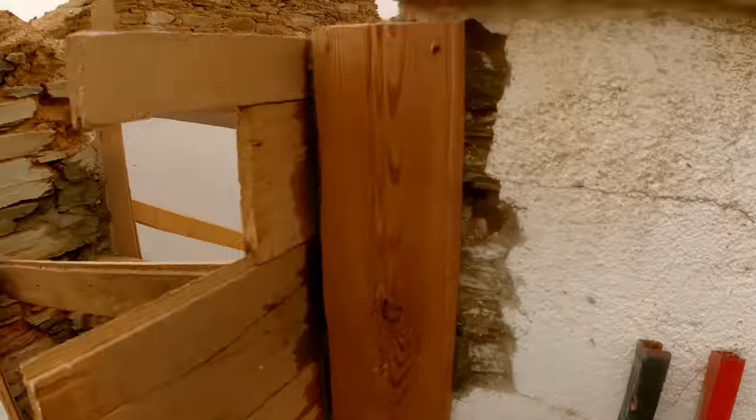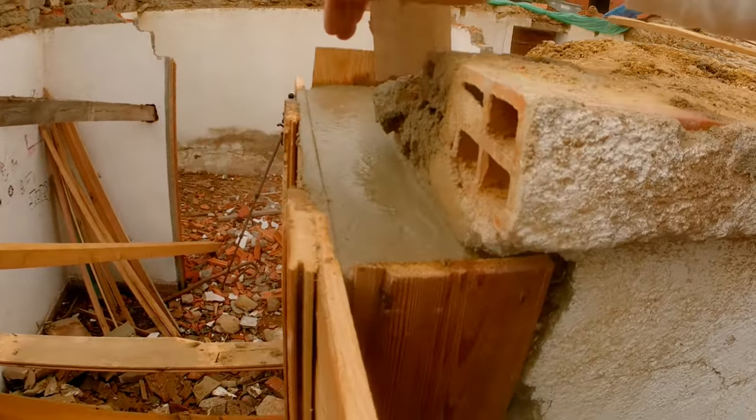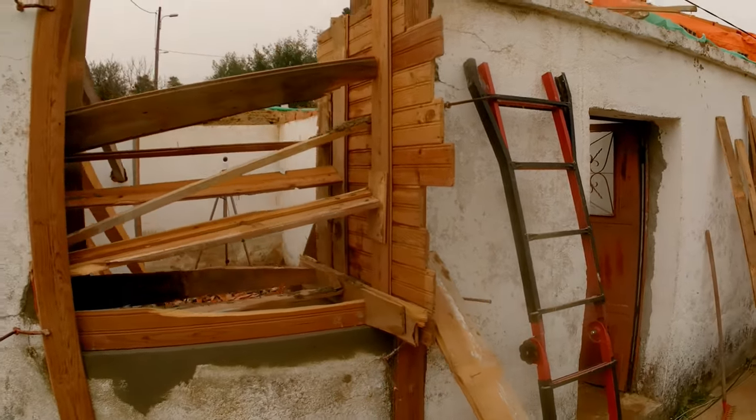I'll just show you the top so some people can get the idea what it'll look like. So there it is, finished it at the correct height. Well, that's the concrete done.